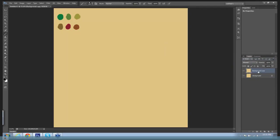And this layer, we're going to call it body. BODYBLACK. And you can try to follow along if you want. If you have a Wacom tablet, if you have pencils and paper, I encourage you to do this too for the silhouette.